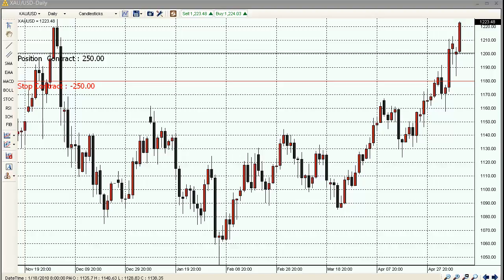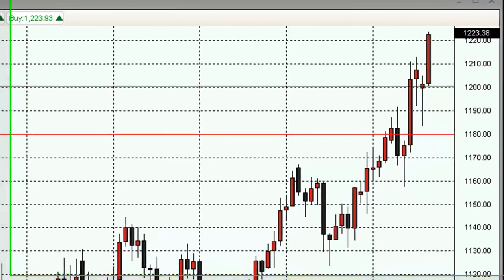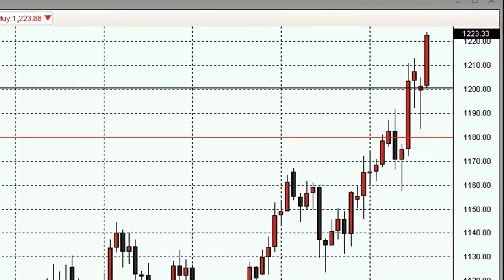Traders, we are witnessing history as gold makes a test and is trying to take out or close above that historical high in gold. Forex Gold, cross spread US dollar, is currently trading at 1,223. That's correct, 1,223, right on the highs as we speak.